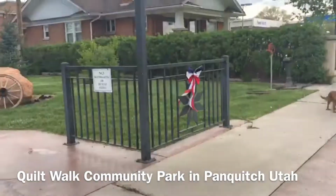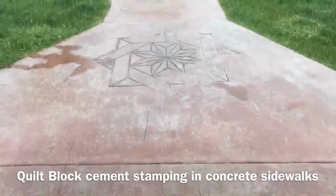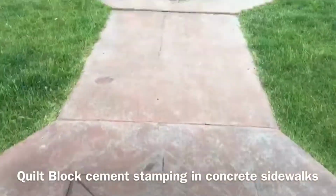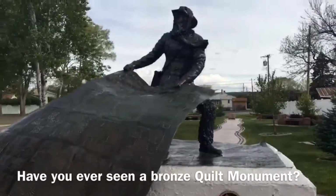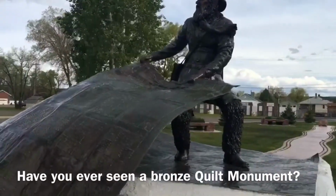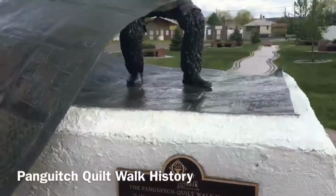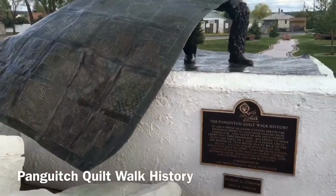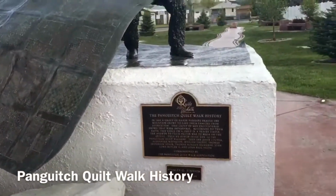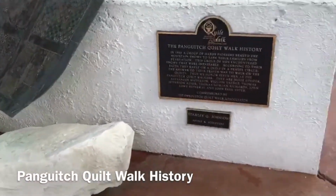And at the Quilt Walk Park, they have an entry here, and then they have stamped concrete with quilt blocks on there. Can you see that? But they have a monument, and on this monument is to honor these pioneers from 1864, and it's an actual quilt monument in bronze, and it's on a pedestal or platform of snow, and you can see more snow rocks along the way.